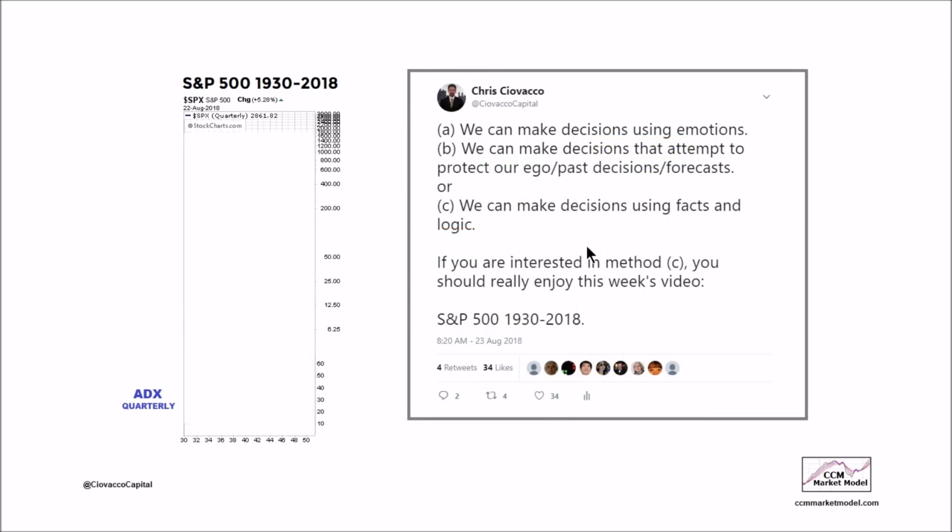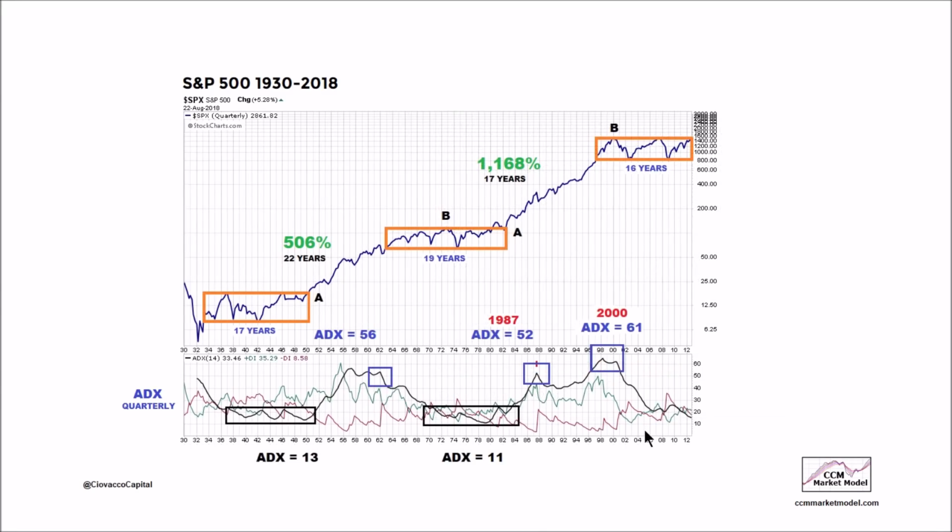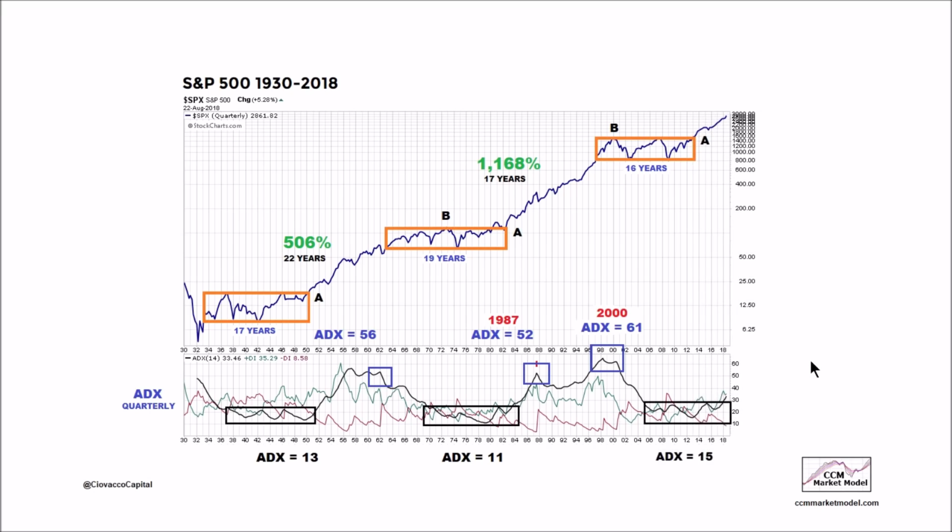Trading the chart in front of us allows us to make prudent and rational decisions using facts and logic. And in turn, that can help us control our emotions and keep our ego in check. Now that we have some excellent historical reference points, let's take a look at the present day.